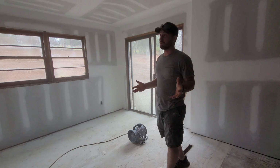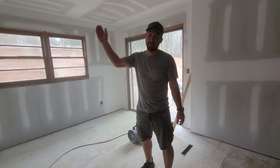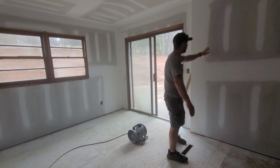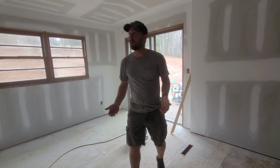That didn't take just 2 minutes to blow all this sheetrock out. I know it gets dusty, but that's a lot quicker than wiping the walls down with a tack cloth or something. And they're virtually clean. They're definitely clean enough to put primer on.